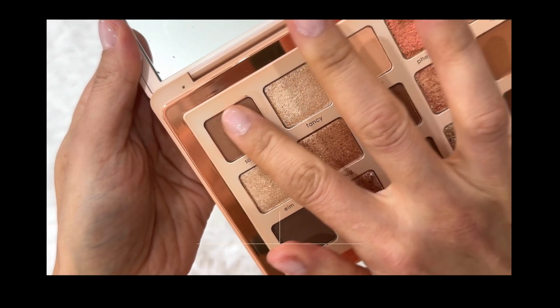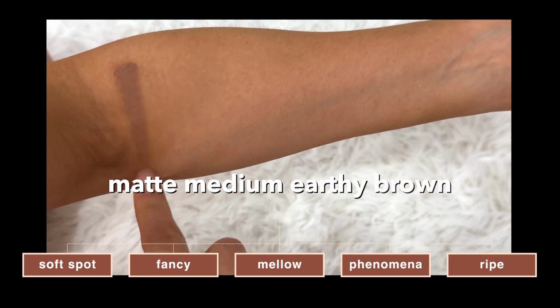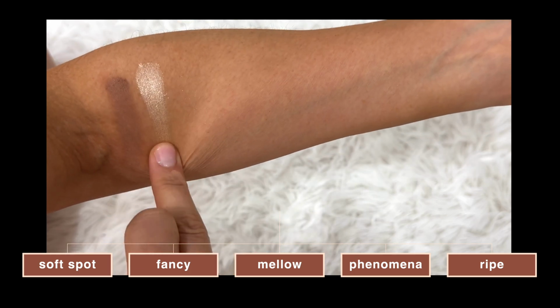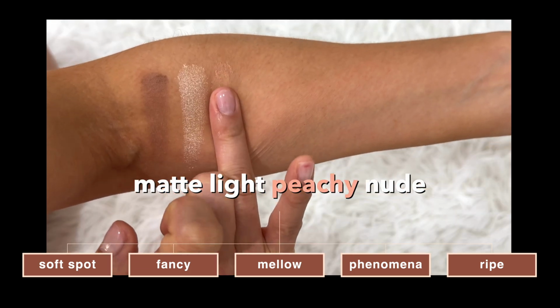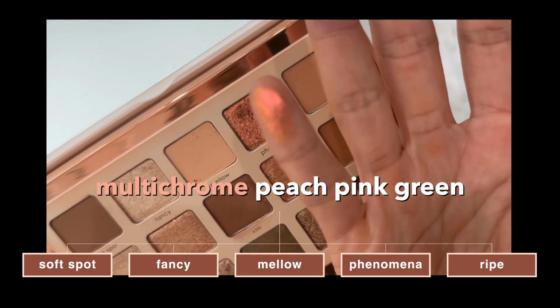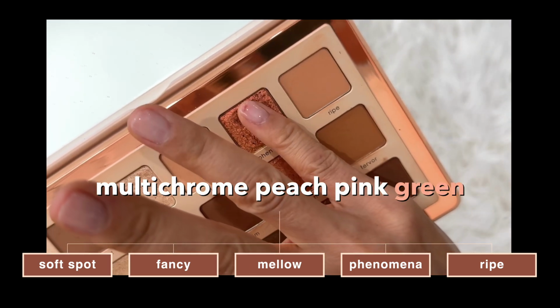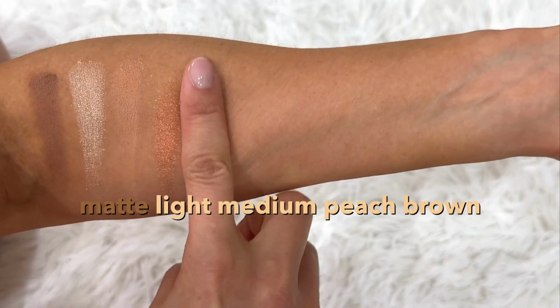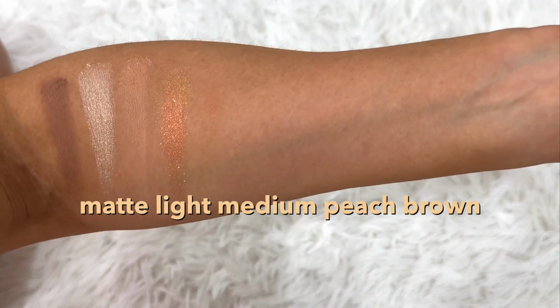We have Soft Spot, which is a creamy matte medium earthy brown, Fancy, a metallic champagne, Mellow, a matte light peachy nude, and then we have the beautiful multi-chrome called Phenomena, and that's a peachy pink green, Ripe, a creamy matte light medium peach brown.